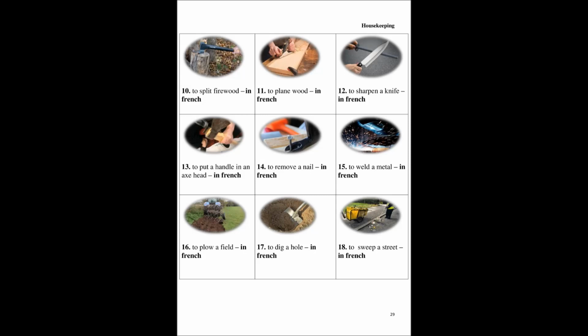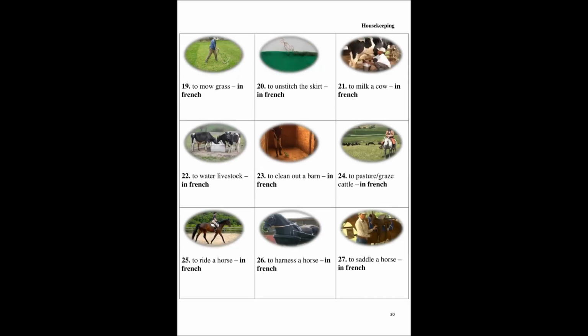15th illustration: to weld metal. 16th illustration: to plow a field. 17th illustration: to dig a hole. 18th illustration: to sweep a street. 19th illustration: to mow grass. 20th illustration: to unstitch a skirt.